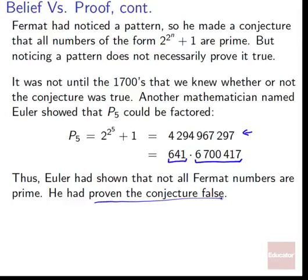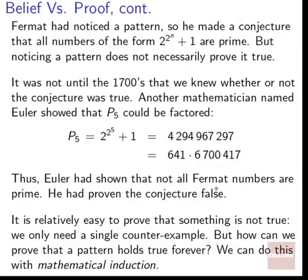He'd shown that there was a counterexample, so that conjecture that Fermat had originally thought, that 2 to the 2 to the n plus 1 was always prime, is not true. We've proven it to not be true. It's relatively easy to prove that something is not true. You only need a single counterexample, one counterexample that cancels out and says, nope, here's a way that you can't have that work. That proves that it does not work.